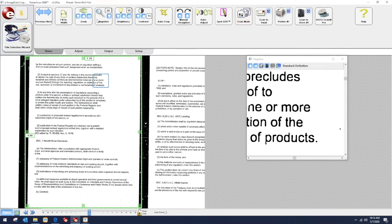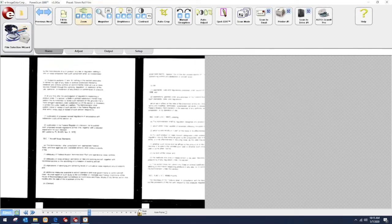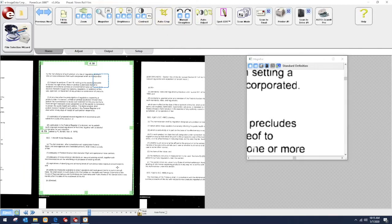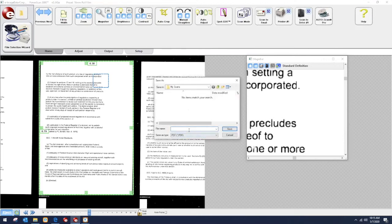Okay, so I'm going to zoom back down a little bit here, so I can get a full image so you can see what it looks like. So let's say that I want to crop an image here. I'm going to automatically do that. And I want to save the next 2 incident files, reports. So what I'm going to do is I'm going to go and I'm going to scan. It says to drive 1, and it's going to say, okay, what do you want to name it? Let's say it's incident report number 1, 2, 3, 4. Okay, and I want to save this as a multi-page PDF.